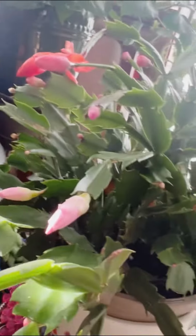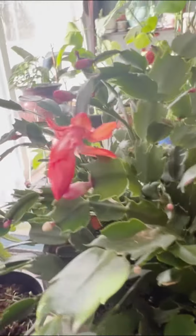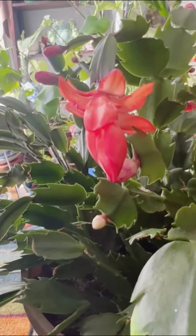All of them are blooming. I have 3 pots of this. Wow, look at that. I love the flowers. It's so pretty.